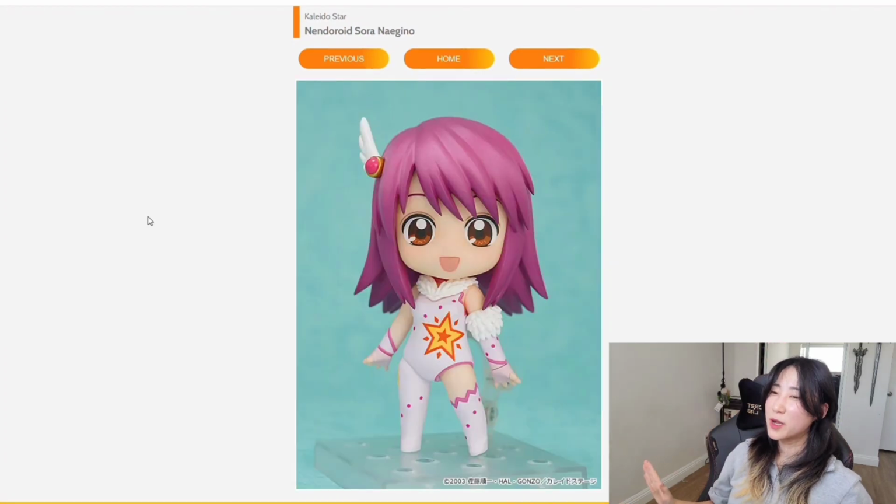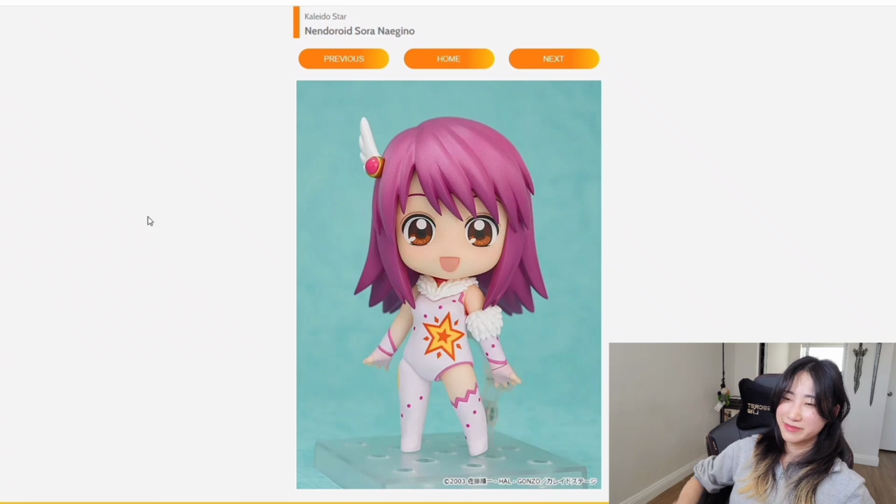Kaleidostar, Good Smile really is digging deep. Sora barely has any figures of her out there in the world, and this one looks really cute. She does remind me of Pop Rock Candy for some reason. It's probably that star on her leotard, but this is a pleasant surprise.